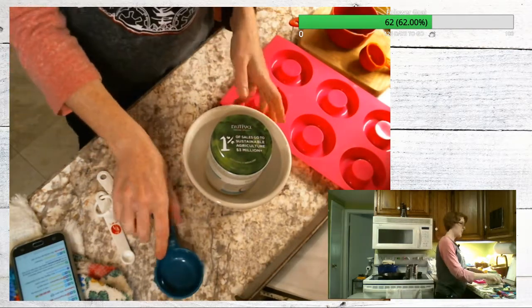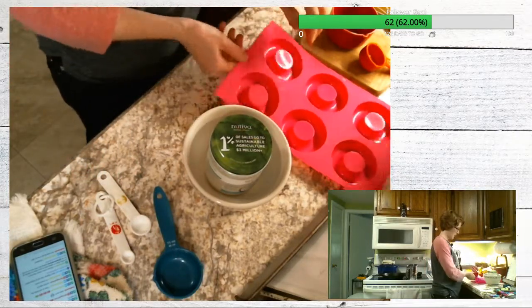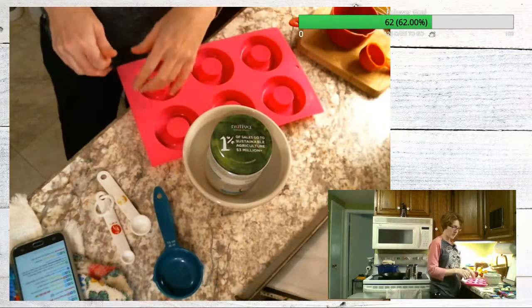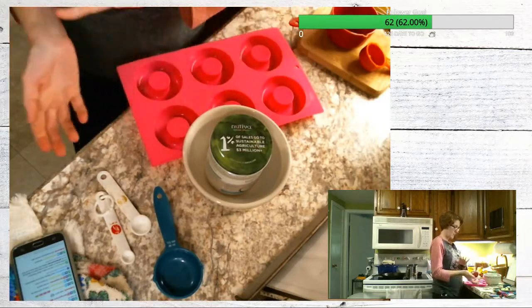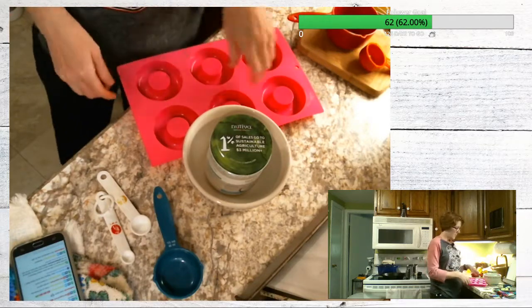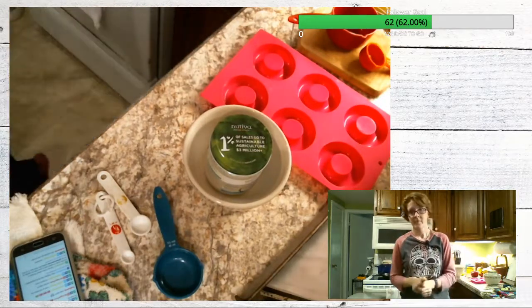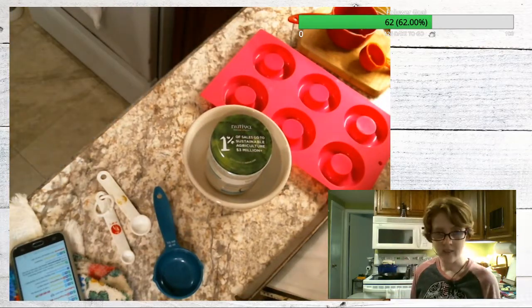And when you're working with frozen blueberries, I don't know if you guys have done this before, but they have a tendency to turn everything purple. So basically what I'm gonna do is take them out and sprinkle them and kind of poke them into the dough, just so that they don't totally discolor everything.